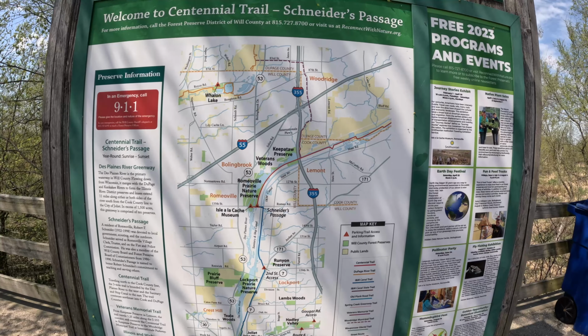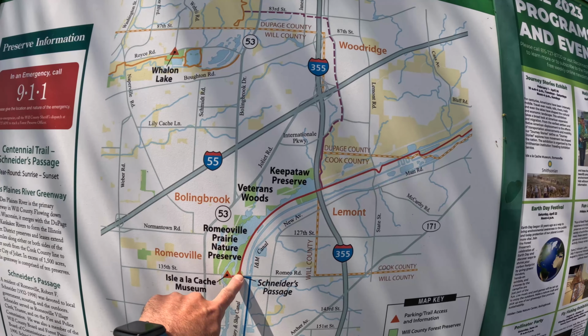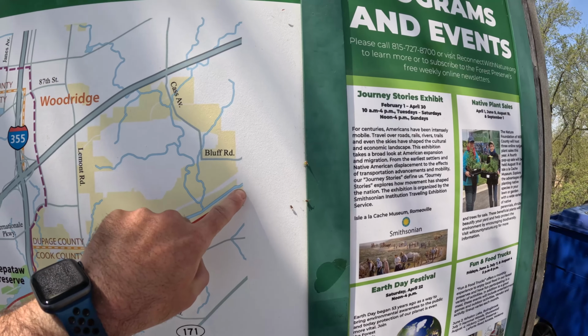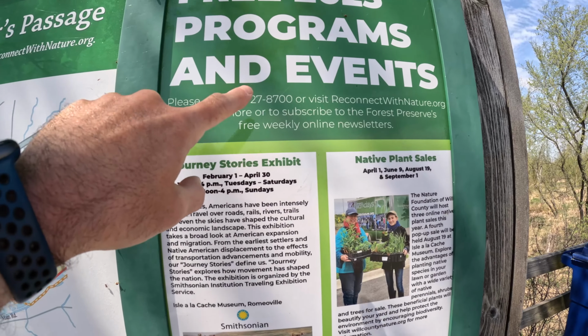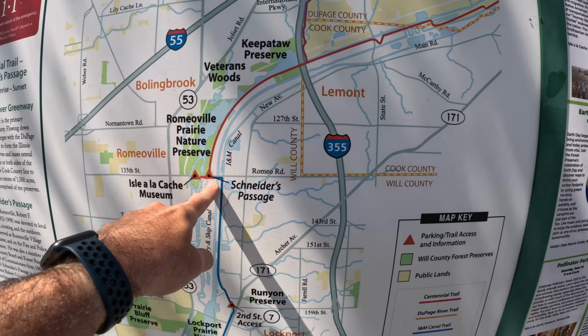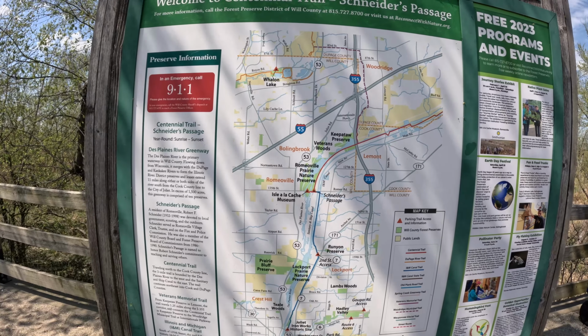So the map here, I'm not a particular fan of because it doesn't actually show the end of the trail. So we're starting here on the Centennial Trail and we're gonna make our way off map here, unfortunately, to wherever it ends. And then come right back over here. I believe the Centennial Trail is about 12 miles or so each way. And I believe it's also paved the entire way.